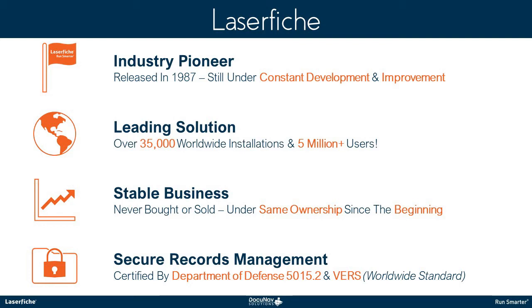And Laserfish isn't just something that's used in Texas or in the US. They have over 35,000 installations across the world and over 5 million users of the software. And one of the great things about Laserfish is that it's a very stable business. It's never been bought or sold and has been under the same ownership since the very beginning days. And so this helps to give you that peace of mind knowing that you have a solution that's being continuously developed and is a very stable company.